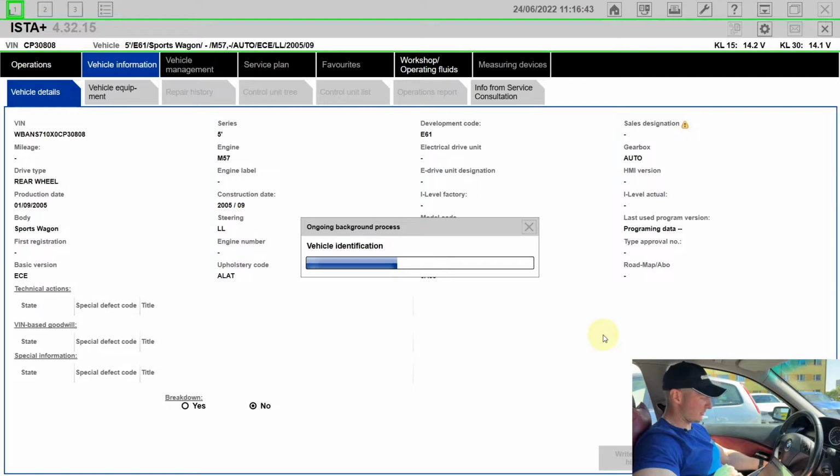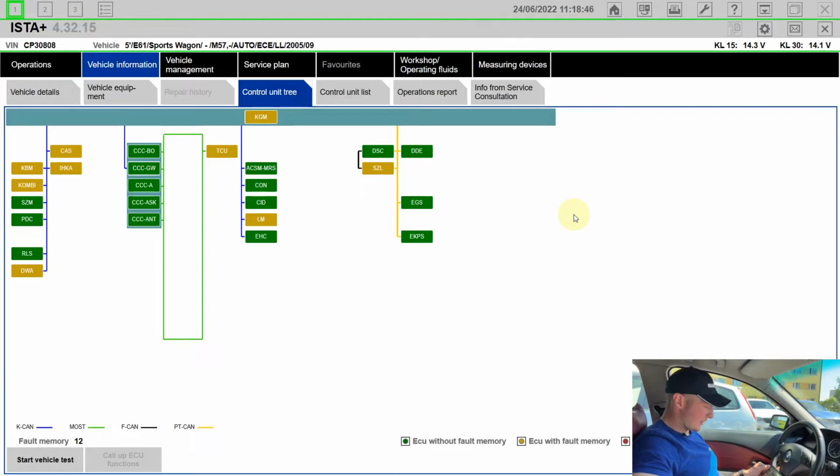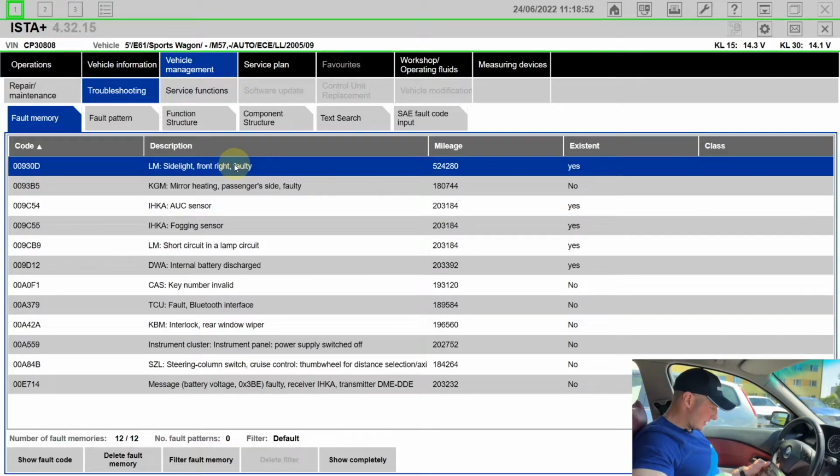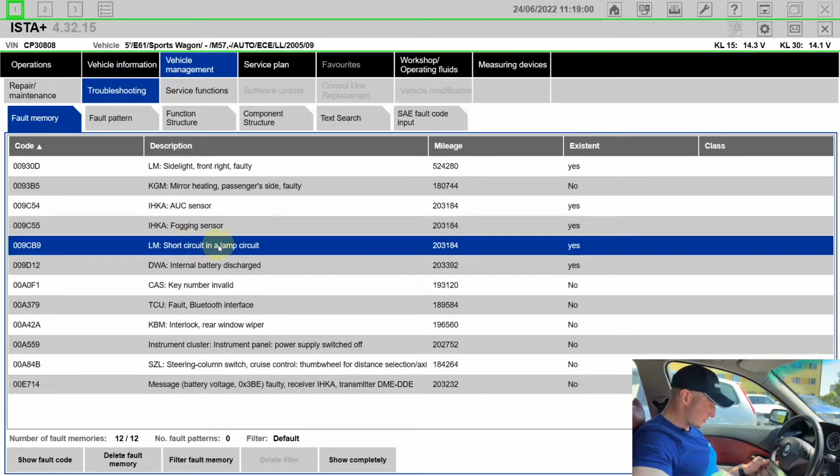As you can see, with the proper connection, a car is being read out kind of fast and it doesn't take a lot of time. We have read out the car. Let's see what errors we have. And we can see light module, side light, front right is faulty. Do we see anything else? Yes, we can see the short circuit and the error is present.